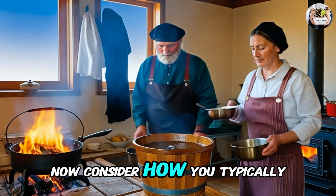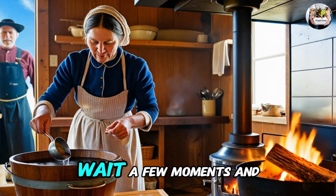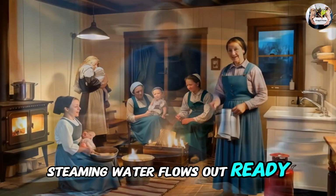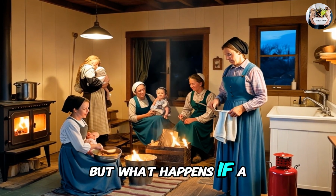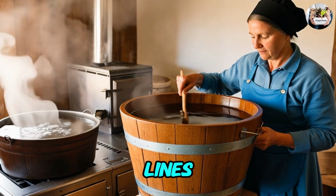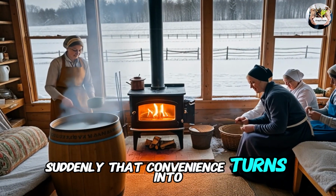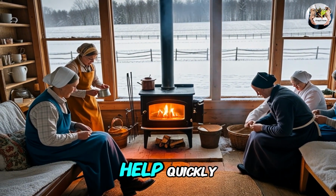Now, consider how you typically get hot water at home. You likely turn a faucet, wait a few moments, and voila, steaming water flows out, ready for use. Convenient, right? But what happens if a storm takes down the power lines or your electricity fails? Suddenly, that convenience turns into a cold shower and a phone call, hoping your power company sends help quickly.